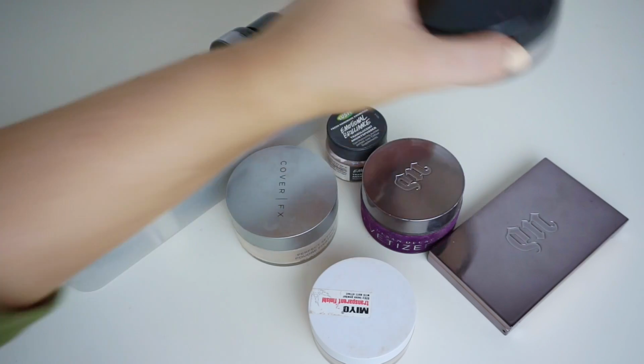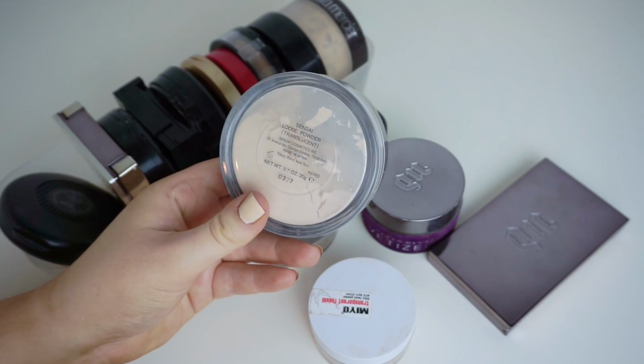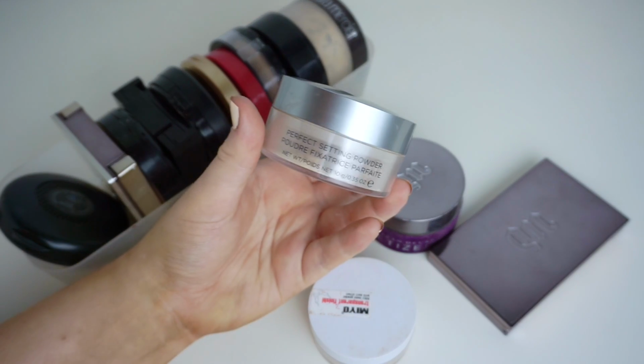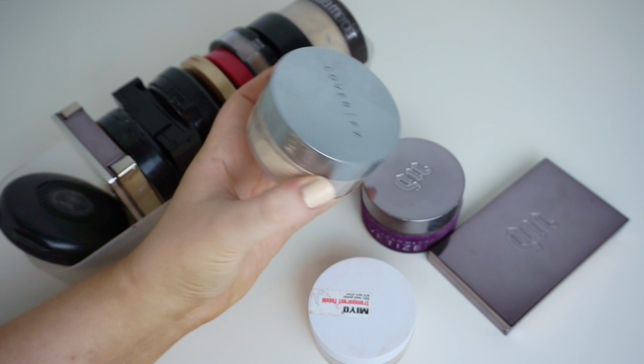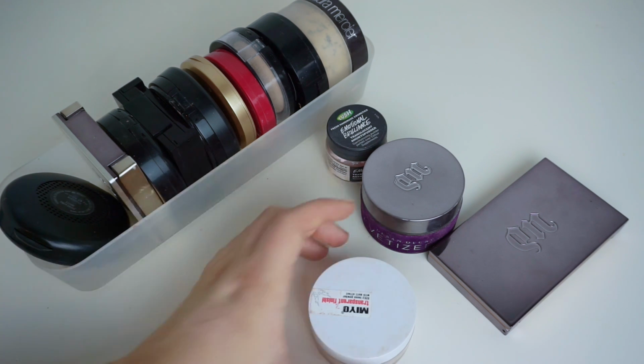I'm also going to keep my Sensai Loose powder. This is my favorite baking powder, so this one I am for sure keeping. Same with the Cover FX Perfect Setting powder. This is also one of my absolute favorite baking powders, so I'm definitely keeping this one. And that is actually it for the powders that I love. Those 3 powders I absolutely adore. So now we're going to go through the other ones.